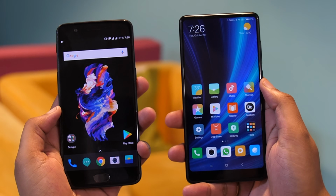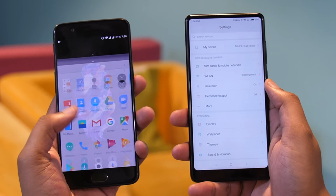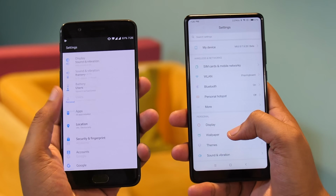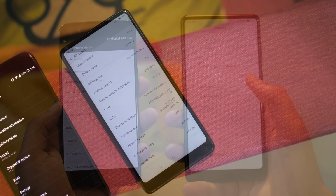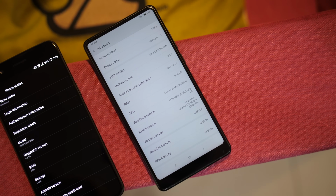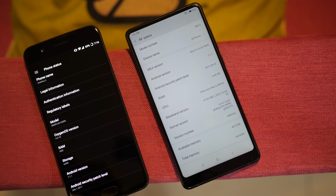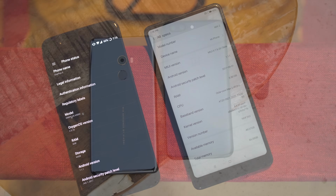I like MIUI for the plethora of options it brings, but I'm a stock Android guy, and Oxygen OS is stock Android with tons of customization options, which is very appealing to me. Plus, Oxygen OS gets updated to newer Android versions faster than MIUI ever will, and that's important to me.